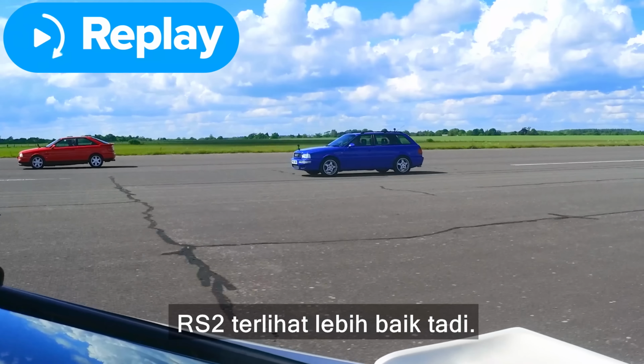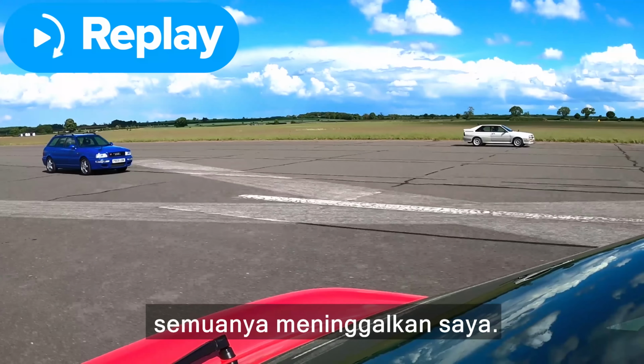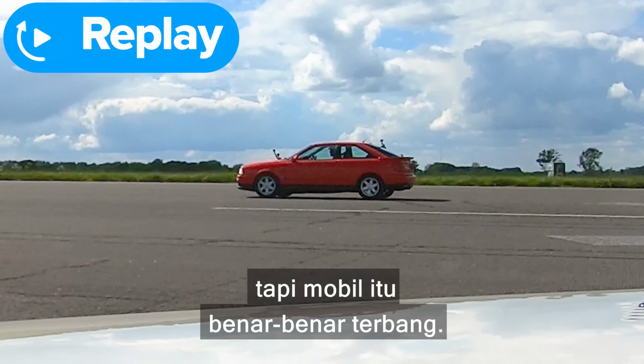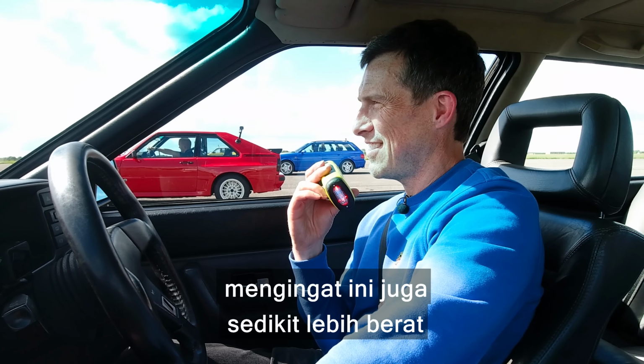RS2 seemed a little bit better that time. Picked up a bit better, but then again, same thing happened. Everything just came flying past. Tell you what surprises me. That S2 Coupe has not much more horsepower than this, but it absolutely flies, doesn't it? It does so well, considering it's a little bit heavier as well.